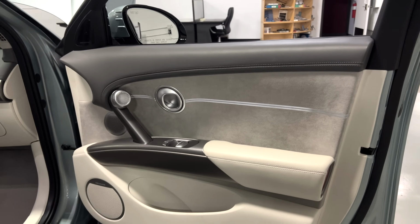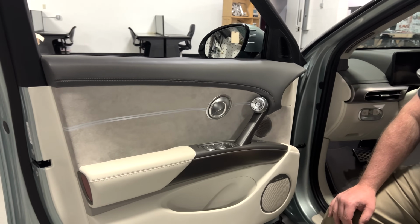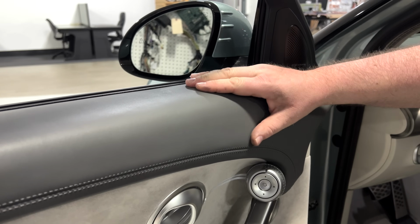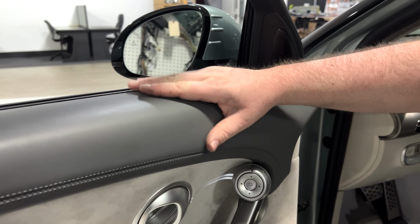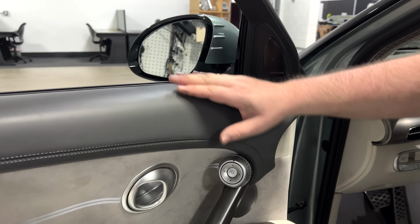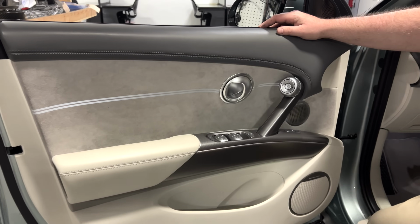So let's look at the door panel. Now, unfortunately, you cannot feel this through the camera, but this top roll is very, very soft. It's not a hard surface. There's a very, very light foam underneath this material. I think that it's very, very comfortable to the occupant to have something like this. Me being tall, my arm does not fit on the armrest. My arm sits on the top roll, and I think that's quite nice.